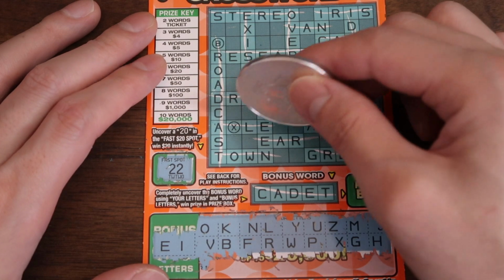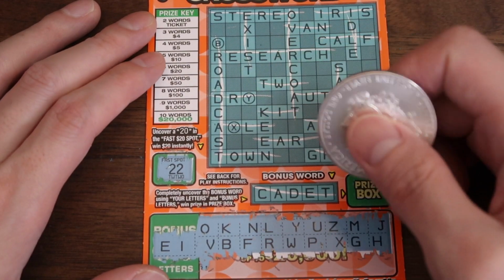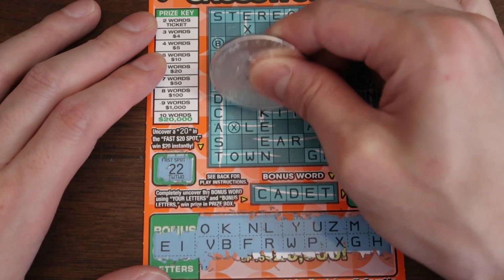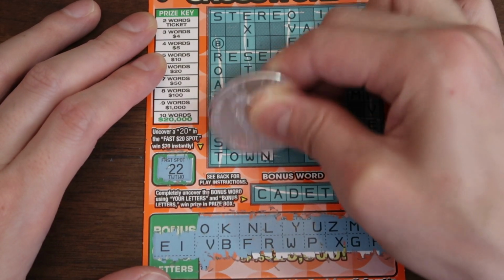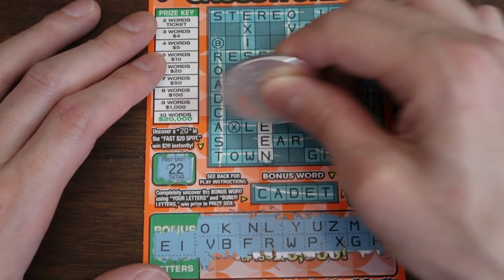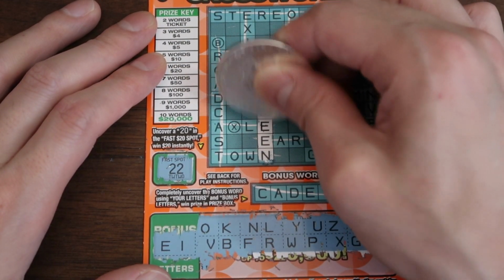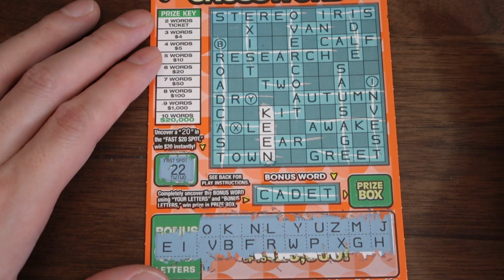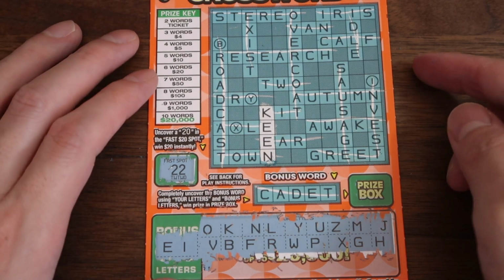Wait, keen, K-E-E-N. K, K-E-N-N. Okay, there's our one word. It's kind of hard to see when you do cross-out method and the word is connected like this to everything else because it looks like it's all crossed out, but yeah. Keen. Okay, there's one word. If you get one word, you get nothing. And I think that's it. All right, easy peasy. On to the next ticket.